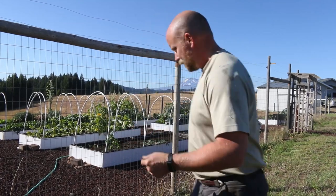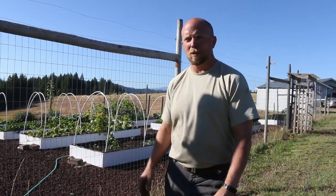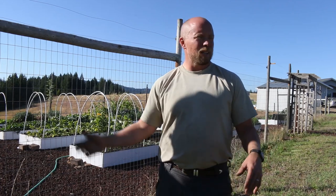With the trees that we put in, with the little raisin-like things, I just forgot what they're called, and with the garden, I'm really happy about our food situation.